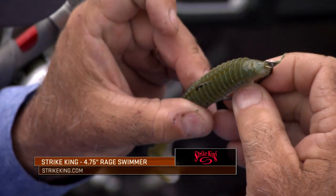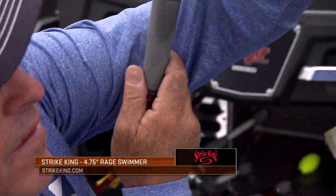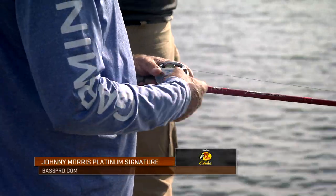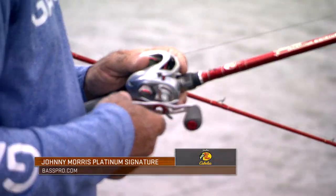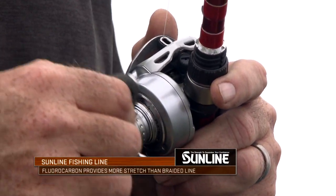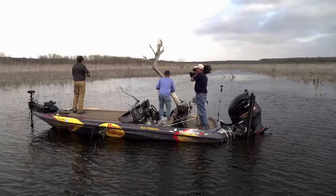We're fishing a swimbait. Wade's throwing a Big Bite swimbait. I'm throwing a Strike King Raid Swimmer. Mine's 4 3/4 inches, and basically you just reel it really slow. The bite is incredible. Your tendency is to jerk too quick. You basically want to make sure it loads up, and it also depends on your line. I'm using braid. Braid has absolutely no stretch. Fluorocarbon, which is what Wade's throwing, has a little bit of stretch, so he has a little more forgiveness. I've got to make sure that fish really loads up before I set the hook.